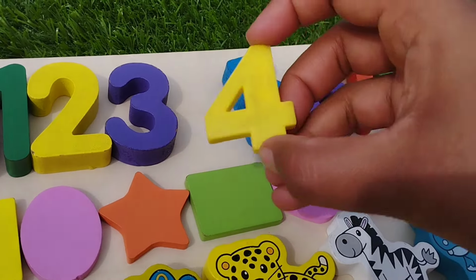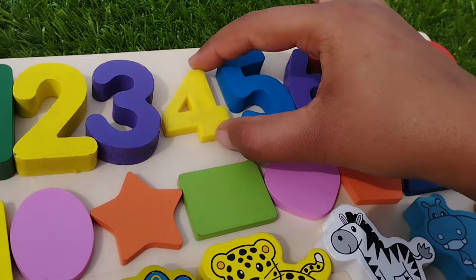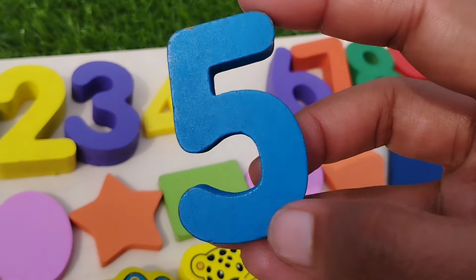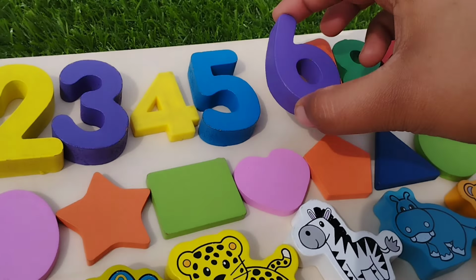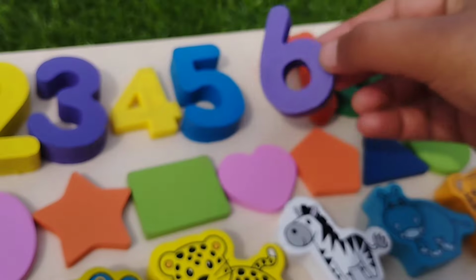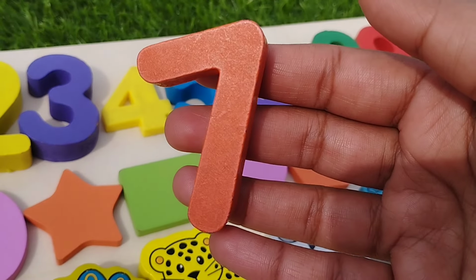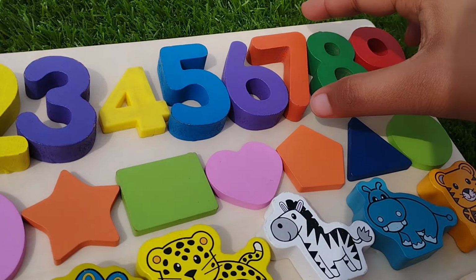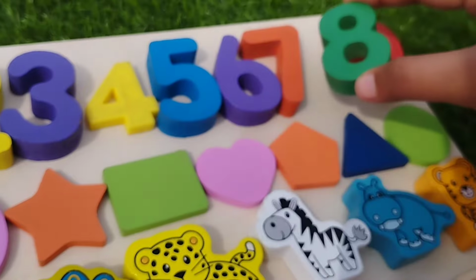The next number is number 4. Number 4. 5. Number 5. The next number is 6. Number 6. The next number is 7. Number 7. 8. Number 8.